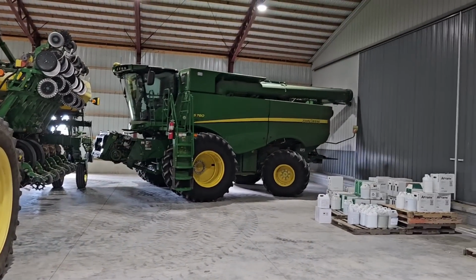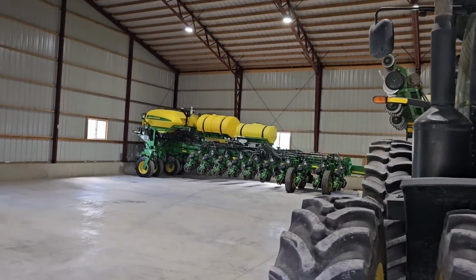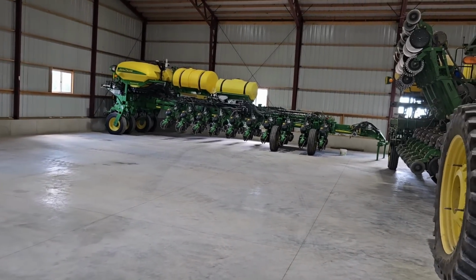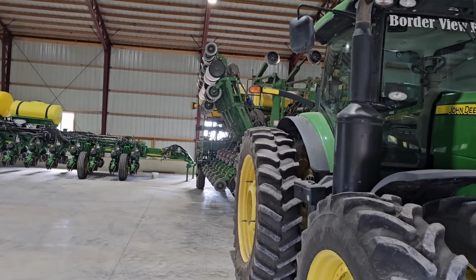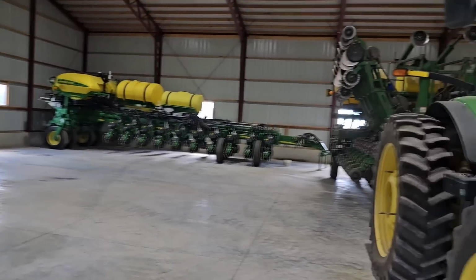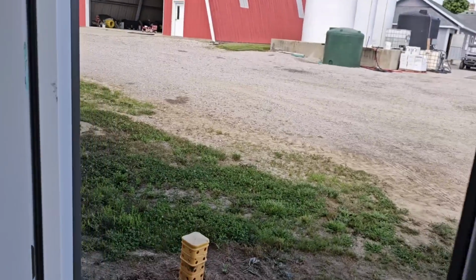That'll work. Combine's not square, but it doesn't matter. It's got to come out to get blown off and cleaned up, and we got to change a concave in it yet anyway. I could put the grain cart back in here. I don't know. We'll see. It's in the other barn. If Phil needs to get another truck in, we'll have to move it. But bean planter needs cleaned up and put away yet. That'll sit right next to the corn planter once that is done. So we'll get to that. Yeah, we could condense this stuff a little bit.